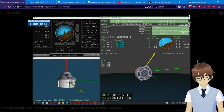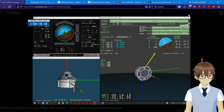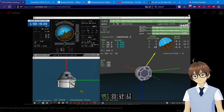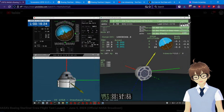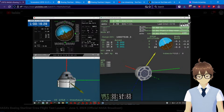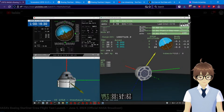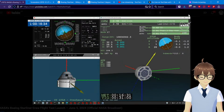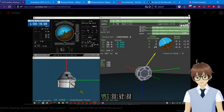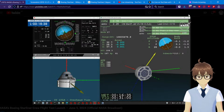So far, maybe in case you're wondering, you need to remember that just like the orbital insertion burn, it reminds me of that space shuttle era. They have this one procedure, they call it OMS-1, orbital maneuver.